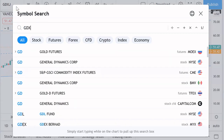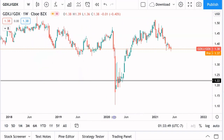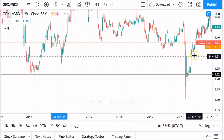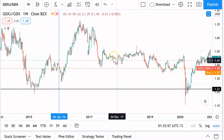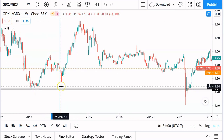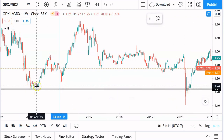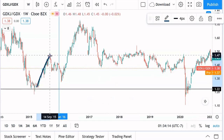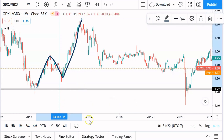Now when we look at the ratio, the GDXJ to the GDX ratio, this is kind of an interesting thing I've noticed here. I'm going to zoom it out. This vertical blue line represents the strong 2016 move. And what happened to the ratio of the GDXJ to the GDX? We had a touch of the support level, just as we had at the March lows. We had a strong impulse. Then we had a downward bull flag. And then we went for our big run.